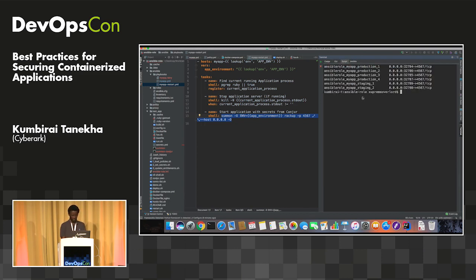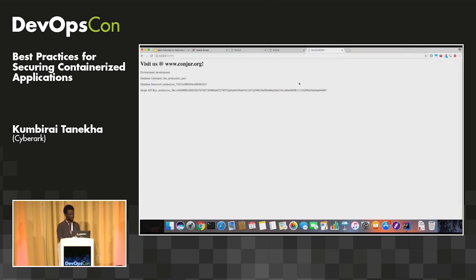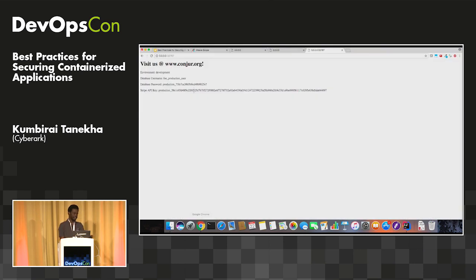So let's have a look at the list of containers. Let me just jump to one of the production ones. And there you go. Oh, well, that shouldn't say development. That's kind of weird. Maybe that's hard-coded. Yeah, I think that part is just hard-coded. Never mind about it. But you can see that the username, password, and Stripe API key are all production, right? So you have the different types.